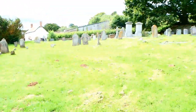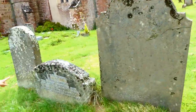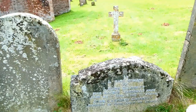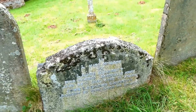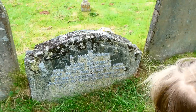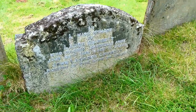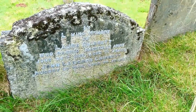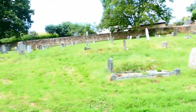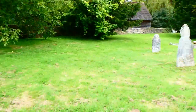We're just having a quick look around the churchyard. In loving memory of Laura something Herbert, who passed peacefully away June 25th, 1835, aged 21. Oh, that's a big one.